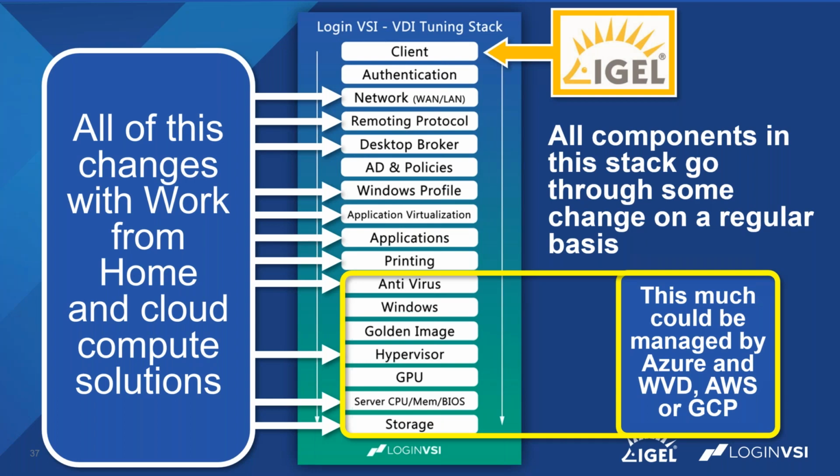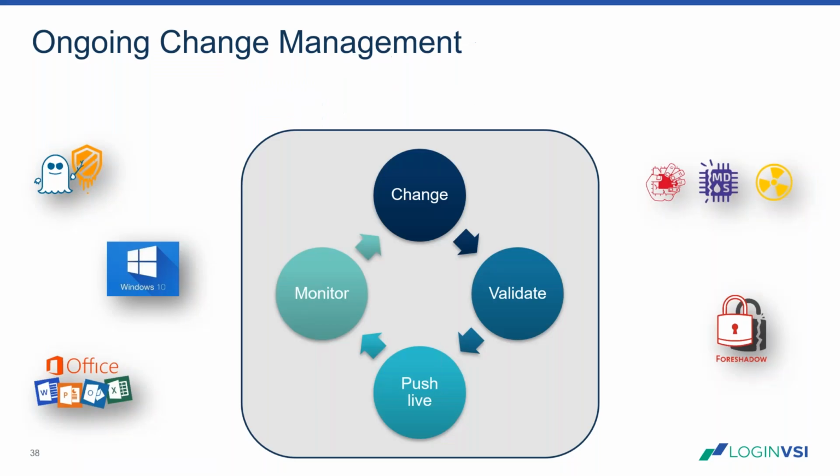Moving these resources to a cloud-based environment takes away a number of those objects in the stack that you have control over. But the nice thing is, you have Microsoft or Amazon or Google all taking care of that part of the stack for you in some ways. And in this case, the yellow box represents more of a WVD context where they're supplying the Windows operating system along with all of the additions that come with that to keep it secure, safe, and up to speed. So there's a lot of stuff that can change, but we're here to talk about how we can help you manage all of that.